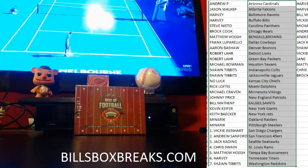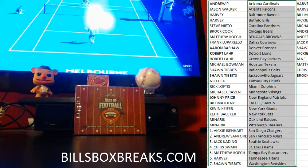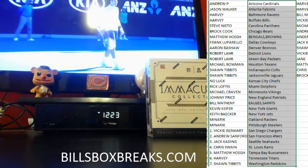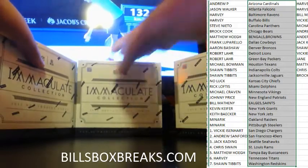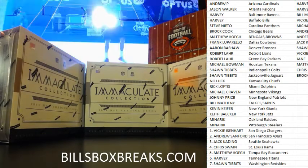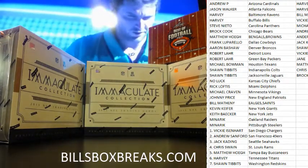Got the full case of black and gold. This will be a half case random. And let's see how many we got left on that. All right. Black and gold. Immaculate Baseball and others to go first, but let's take a look and see where we're at. One Immaculate? Okay.